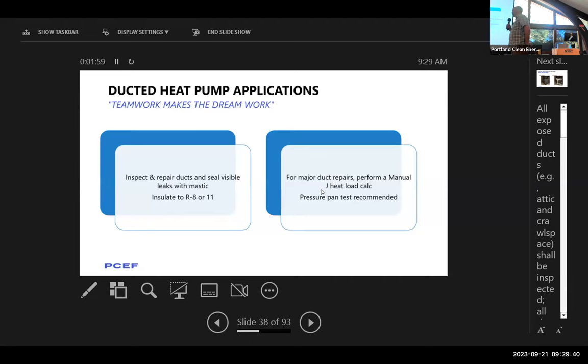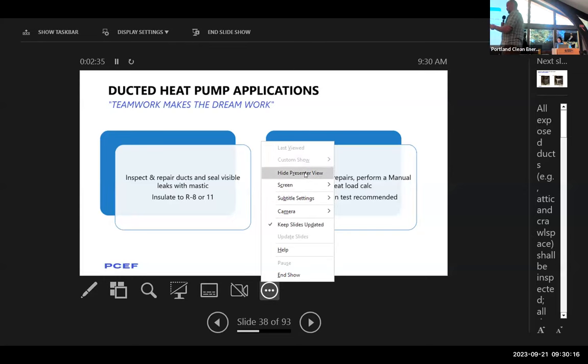For major duct modifications, if you come across ducts that just cannot be repaired, or a catastrophic failure of the existing duct system, make sure obviously you're going to address that. And you need to do a room by room Manual J heat load calculation to ensure that the ductwork specified is going to meet the needs of the home and the system being installed. Pressure pan testing is highly recommended. Let us know if you don't know what pressure pan testing is. It's very simple.